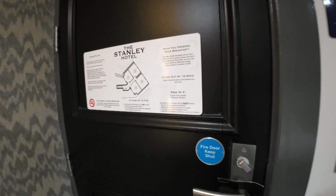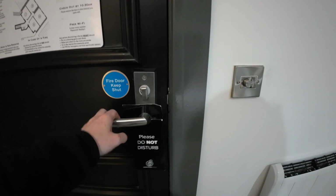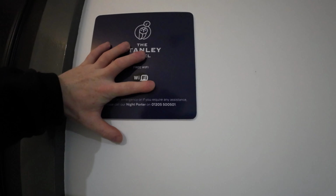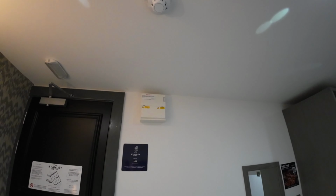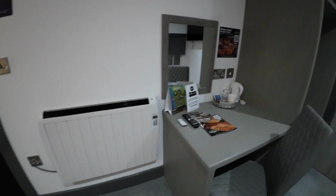Floor is spotless. Now over here, you have your information. To lock it, just do that. To open it, do that. You have a dimmer switch, a light that does something, your Wi-Fi password, a box up there, and a heater or radiator.